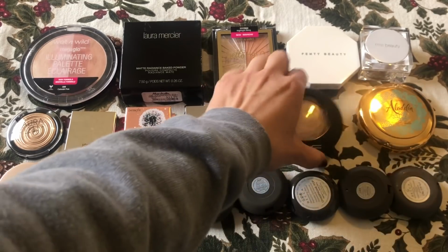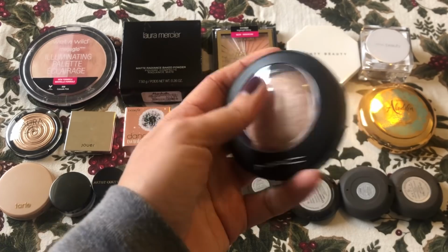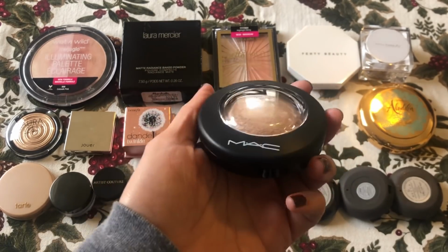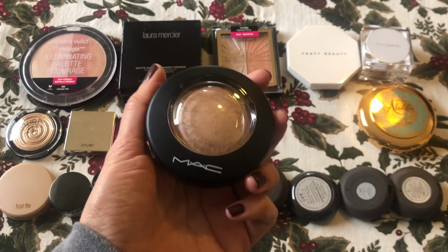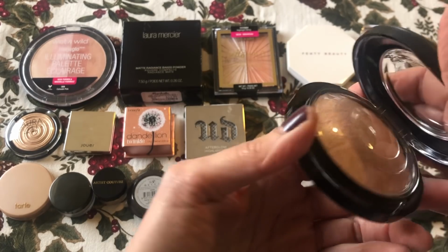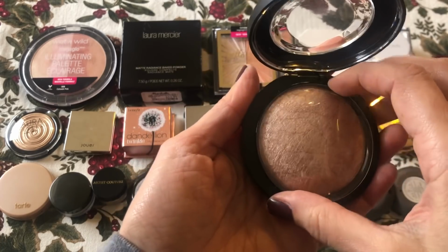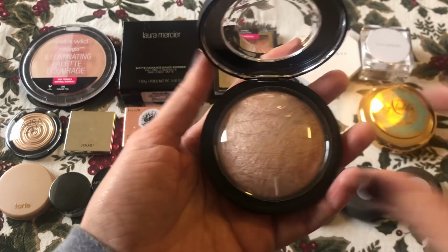But this one from MAC, this was a repurchase. Yes, I have actually used up a whole Soft and Gentle highlighter powder from MAC. If I can find a picture, for those of you who don't believe me, I will try to insert it so you guys can see, but it took me like a year. I used this one in a Project Pan Roulette, the very first one I did, maybe in 2017, I think.